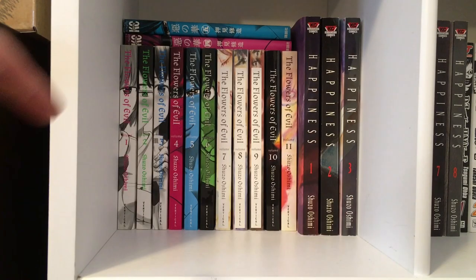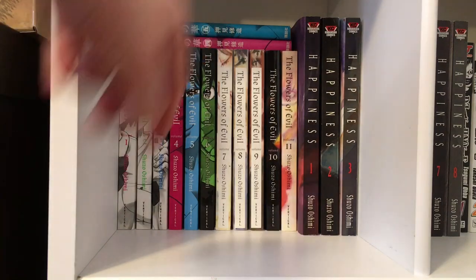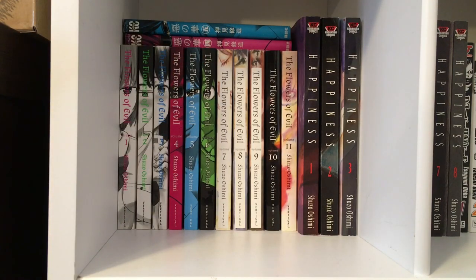So next up is The Flowers of Evil 1 through 11, and then we got 4 and 5 in Japanese. And this is one of my favorite series of all time. It's probably my third favorite series at the moment. I mean, it is my third favorite series at the moment. And it's great. I don't even know where to begin on the series talking about it in this short of a time. But essentially, if you've read any of Shuzo Oshimi's other works, and you're fine with reading something that's pretty weird and pretty out there, it's some great stuff.